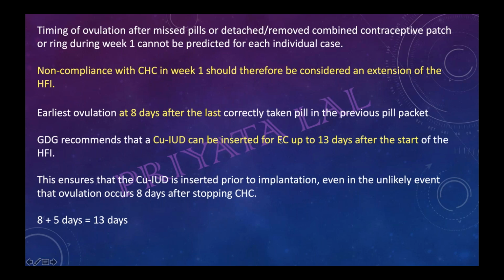According to this, what the guideline says is that after the last pill, the earliest ovulation will be after the 8th day, and the copper coil we can offer till 5 days. So 8 plus 5 is the 13th day. If any act of unprotected intercourse has happened in this period, the copper coil could be considered as an option for her. Why is understanding this important?